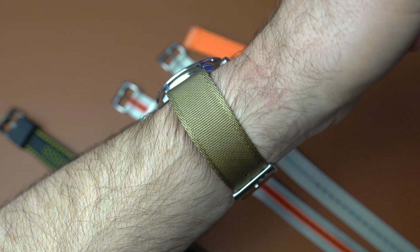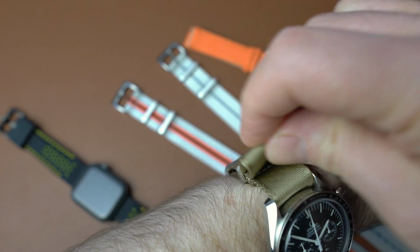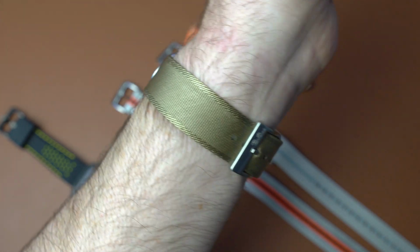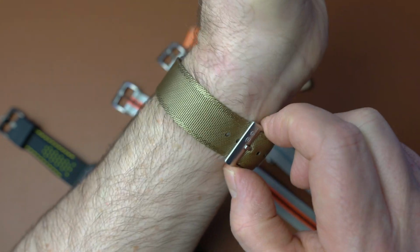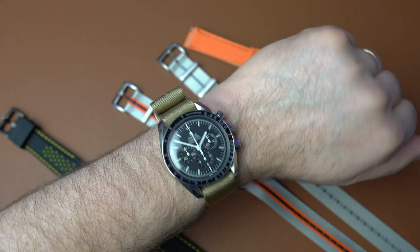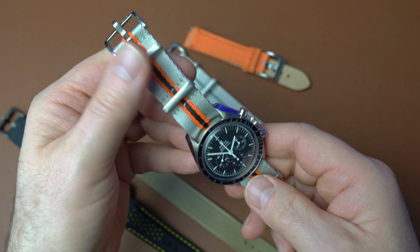Right, so here we have the Khaki. So not too much of the strap left over, just about right for my wrist, and just enough to tuck in behind. Now interestingly, the buckle is a bit rotated around, which isn't a massive deal, and I guess it just means you're not going to bash it too often on the desk. But I think this colour combo is nice. I like it. Right, let's try it on the Alpha Premier.